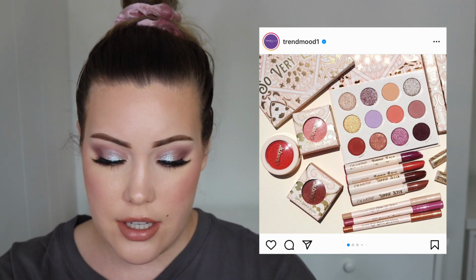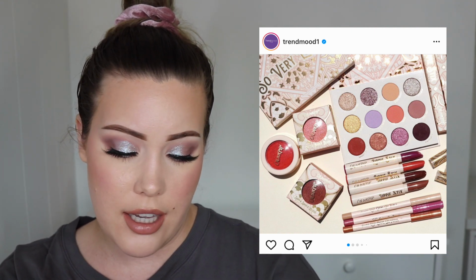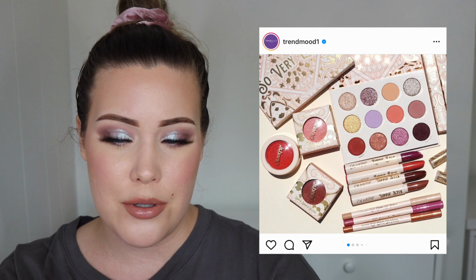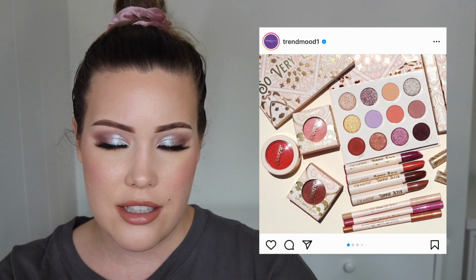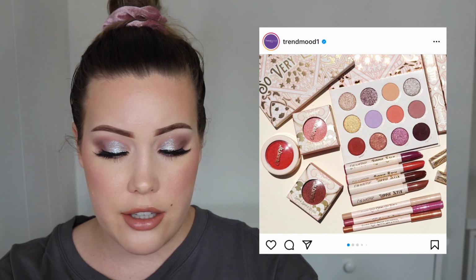Oh, those are eye pencils, and it comes in like a purpley pink. That's so pretty. And the 3 blushes look pretty, I guess. I don't get really excited about the Super Shock formula anymore because it just doesn't work for me very well. But I do really like the eyeshadow palette and the lips and the cream gel liners.